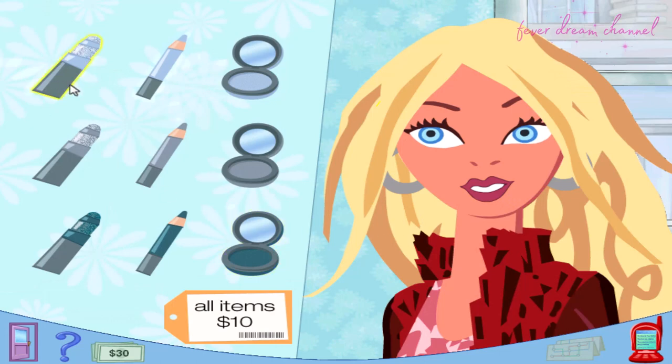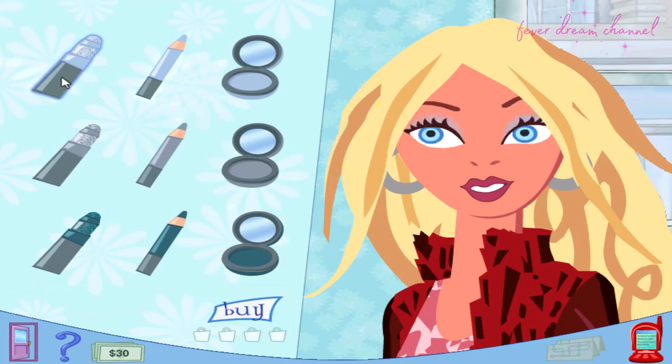Welcome back to Glamour Stop. Check out our new eyeshadows in three... No, not today. Let's try a new color and a new style. I'm loving the color, but not crazy. Love it, love it, love it.